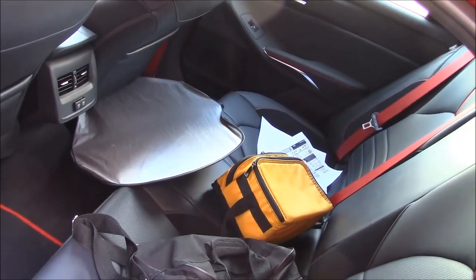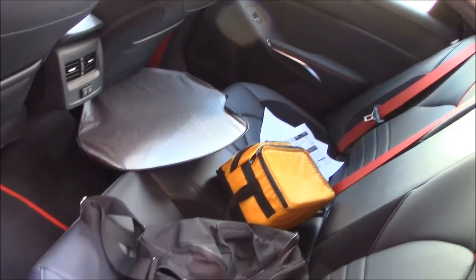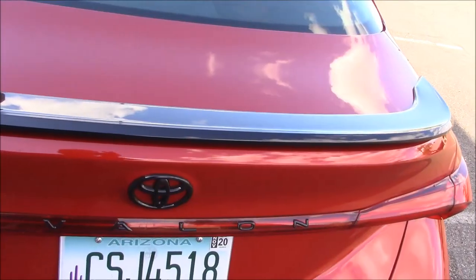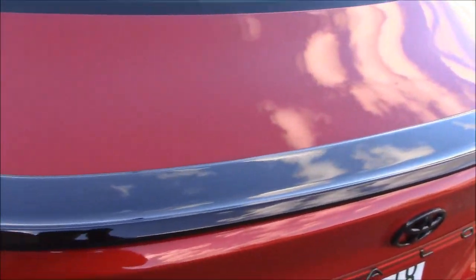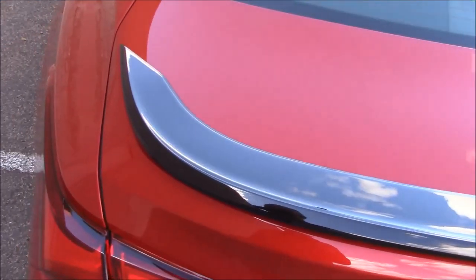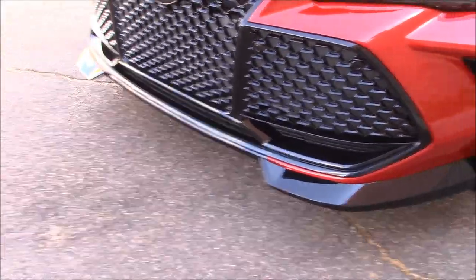Lots of room in the second row seating, at least when I take all of my camera equipment out. It's designed for 2 large adults. I guess you could squeeze a skinny person in the middle to make 5. A very large trunk. You can stick a lot of stuff in there. And I forgot to show you earlier, the TRD package includes a rear spoiler on the trunk lid for when you're going 200 miles per hour. Just kidding. And a blacked out grill with some air scoops on the bottom too.